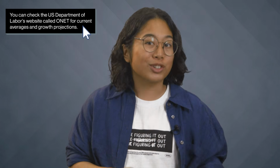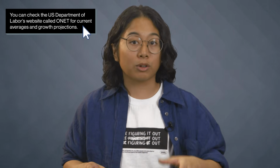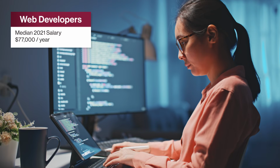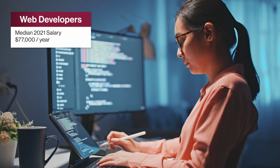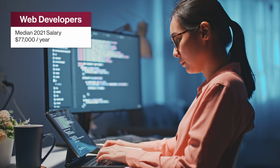But salary ranges change based on time, experience level, and location. As a quick heads up, the salaries we'll be discussing are all from 2021. For instance, web developers who create and maintain websites earn a median of $77,000. These are roles where some graphic design skills can also come in handy.